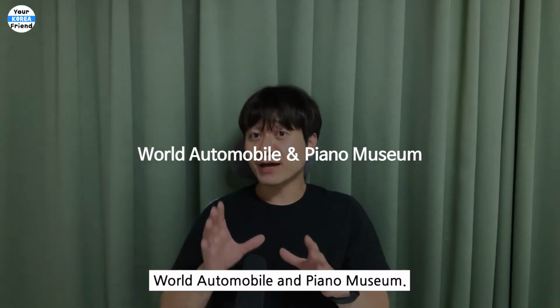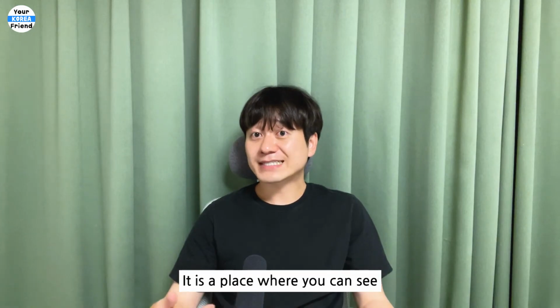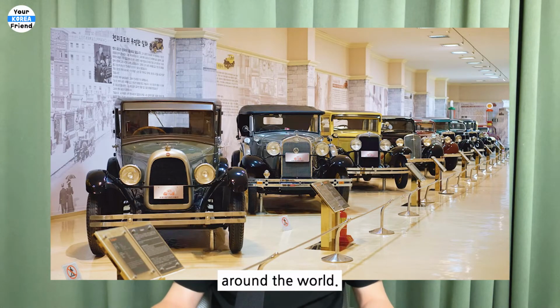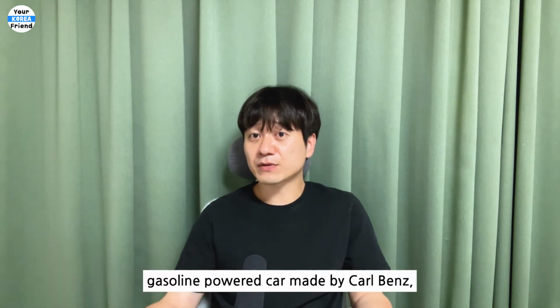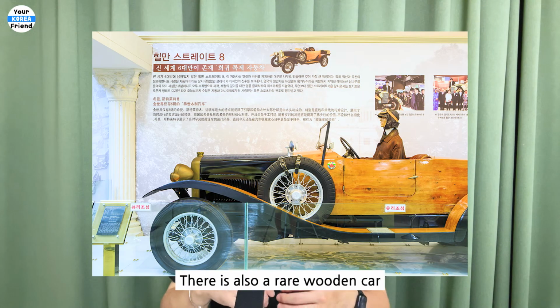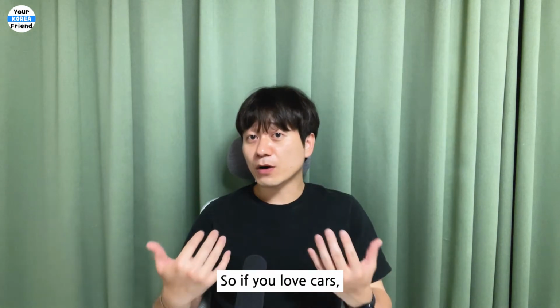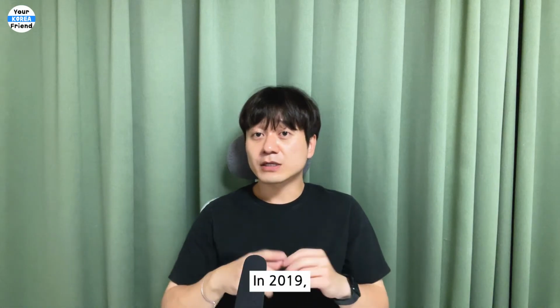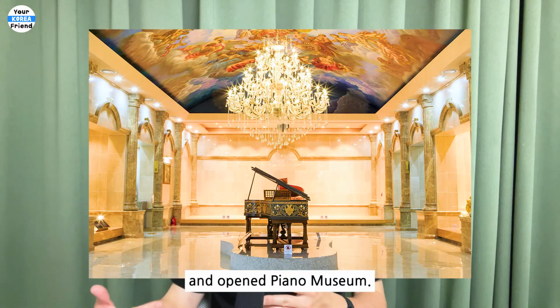World Automobile and Piano Museum. This is the first private automobile museum to open in Asia. It is a place where you can see the history of automobiles around the world. About 100 classic cars of high historical value, including the world's first gasoline-powered car made by Carl Benz, are exhibited. There is also a rare wooden car, of which there are only 6 in the world. So if you love cars, you should definitely visit here. In 2019, this World Automobile Museum expanded and opened the Piano Museum.